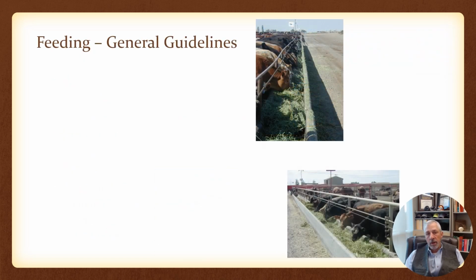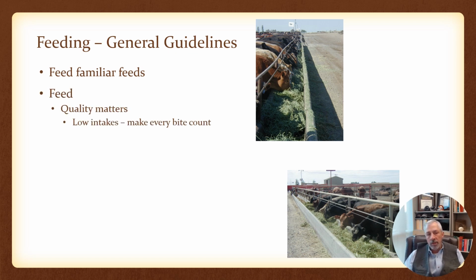All right, just some general guidelines on feeding. First of all, it's good to feed familiar feeds. If you know the cattle have seen certain types of feed before, it's good to feed them something that they're going to know what it is. And then the other thing is quality matters, and we'll talk a little bit about quality here in a minute with regard to alfalfa hay.